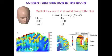So as I mentioned before, most of the current that's applied through electrodes to the skin is shunted through the skin, and that's because the skin is highly conductive, and the current density, therefore, in the skin is about 1.7 compared to 0.38 in the CSF and 0.1 in the brain. But as I pointed out before, current does get into the brain, even though much of it is shunted through the skin.